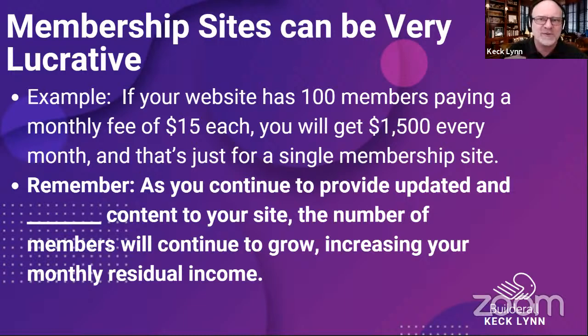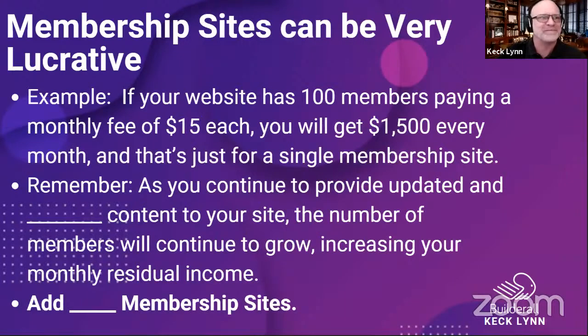and that your customers perceive as valuable. And don't worry, you just have to stay a little bit ahead of the game, okay? So always be adding valuable content. If the content doesn't become valuable, or your members don't perceive it as valuable, that's going to be the end of your membership site, okay? So you've got to stay on top of updating with valuable content.